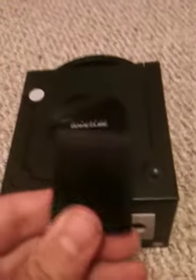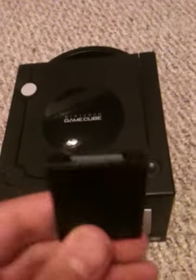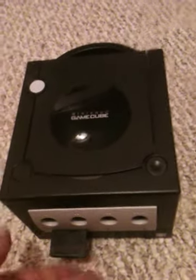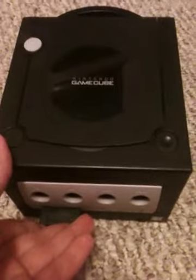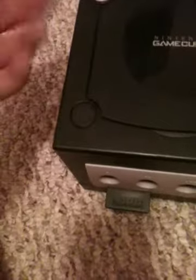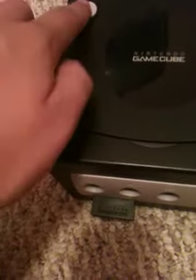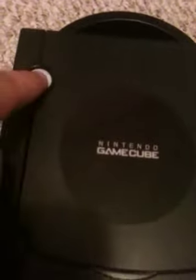And to be honest, this is the same memory card I've had for years, ever since I got it. Trust me, it survived years in storage, so it's been very faithful to me. Alright, let's look here. Here's your open, your reset, which not many people who own a GameCube use, really. Here's your power button. You see it just goes in, and when it turns on, this lights up.